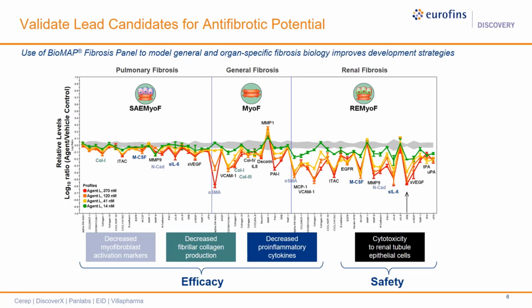In order to further elucidate the effect of Agent L in tissue-specific fibrotic assays, we profiled this agent in the BioMAP Fibrosis panel, which consists of 3 systems. All 3 systems contained myofibroblasts, a cell type that is central to the pathogenesis of various fibrotic diseases. The myofibroblasts are either in monoculture, seen in the central panel, or in co-culture with epithelial cells from either the small airway, as seen in the panel on the left, to model pulmonary fibrosis, or proximal renal tubules, as seen in the panel to the right, to model renal fibrosis.